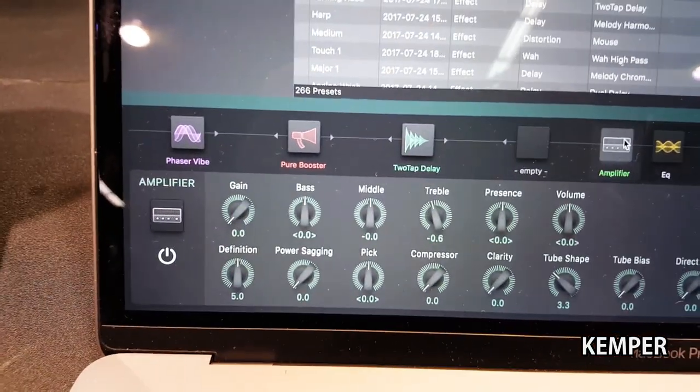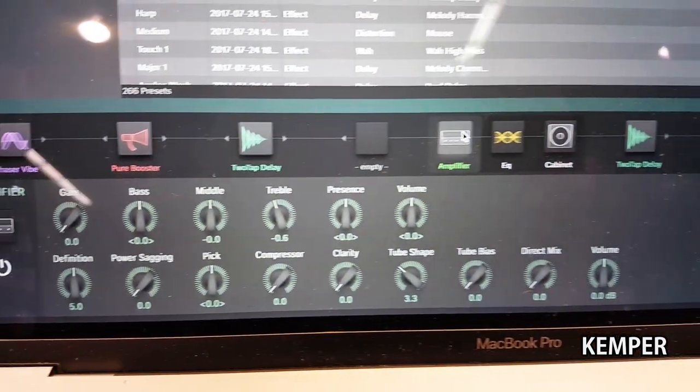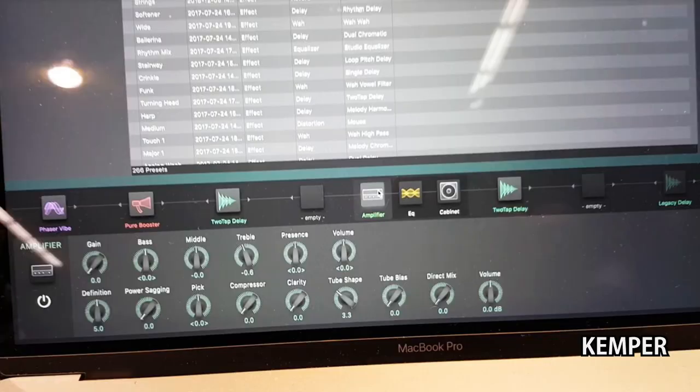Now people have been requesting a software Kemper editor for a while now, and it looks like it's finally happening. You will be able to change all the parameters in your Kemper through this editor, and it will be included in a new version of Rig Manager coming out later this year.